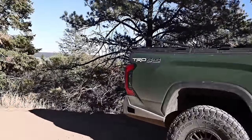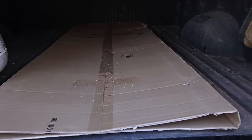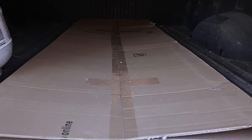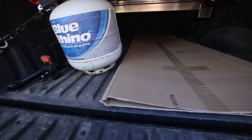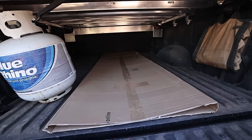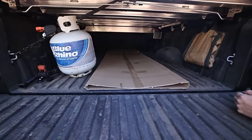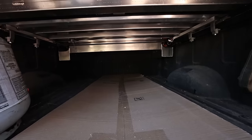I brought a propane tank and a literal cardboard box. Oh my gosh, that's all you have? This really is because I spilled a bunch of diesel back here. So I have a sleeping bag and I do have a pad. I brought a pad too. So that's just to not get that stuff filthy. This is it, guys.